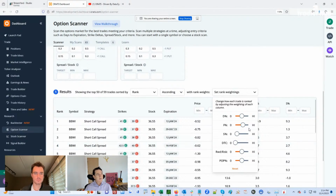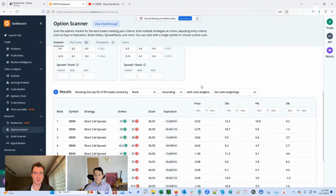And 95% of the time, that smoothing is very close to the midpoint. But on a stock like this, I know this is a little bit wider of a stock, the smoothing is an important valuation to look at, and I'll show you why in a second. And then we have risk return and probability of profit. Those kind of offset each other, so we like to weight them similarly. Does that all make sense, Tyler?